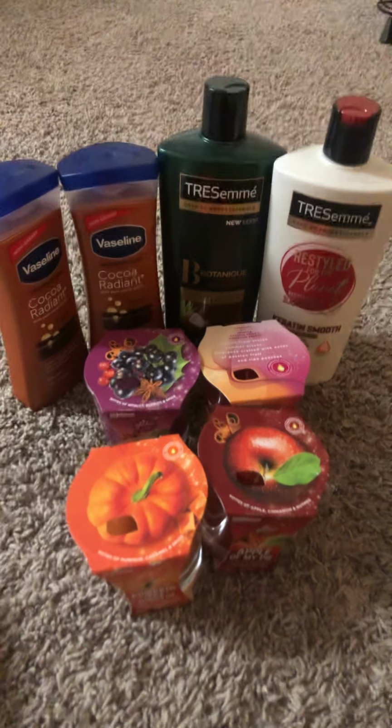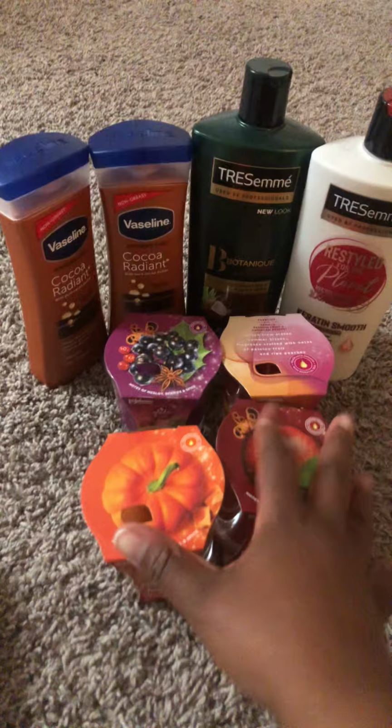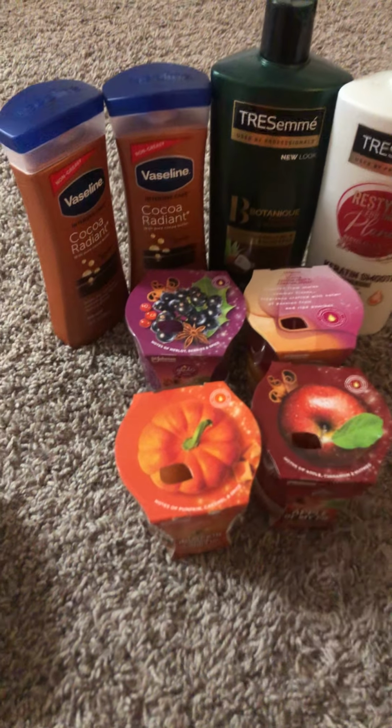And I was able to get all of this stuff for $5.50. Actually, more like $5.80, because these were from Walmart.